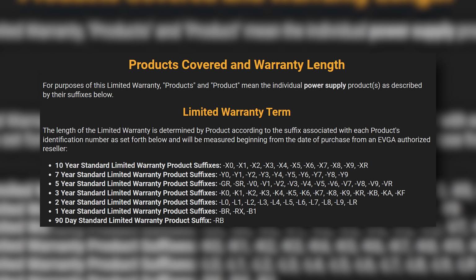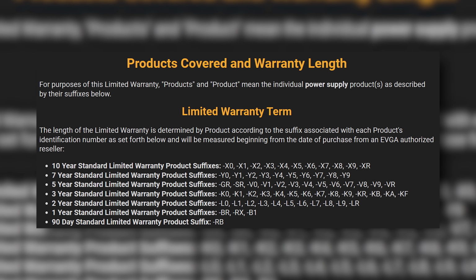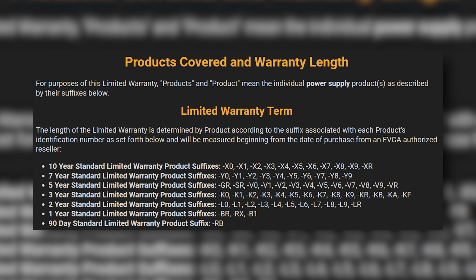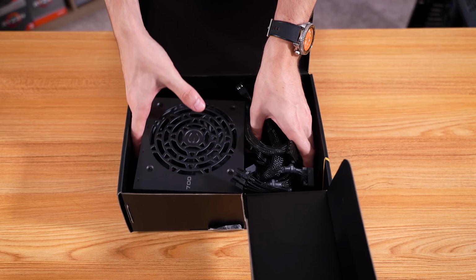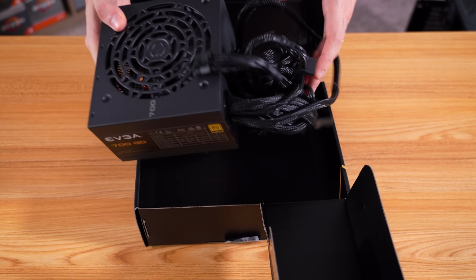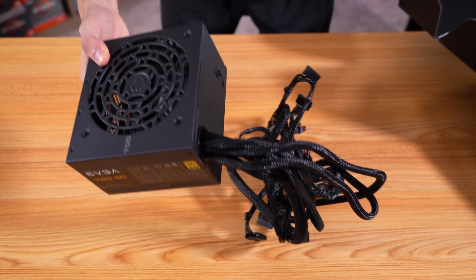You could also reference other sites that'll create little tier lists and things for units. That'll kind of give you an idea of the construction, the build quality, and just the internal components being used, voltage ripple and things like that you might want to care about in a higher end system.